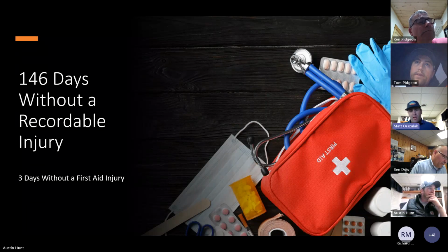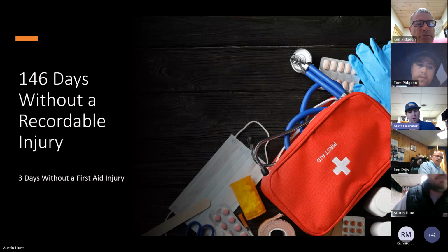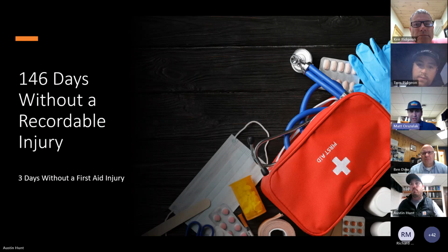146 days from our last recordable injury, and it's been 3 days from our last first aid injury. So all in all, pretty good week. Let's finish it off strong. I know we got some crews working over the weekend, so a friendly reminder: let's not take unnecessary risks. Let's think about what we're doing before we do it.